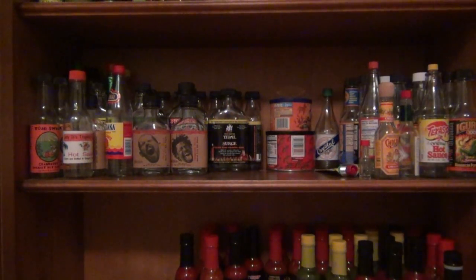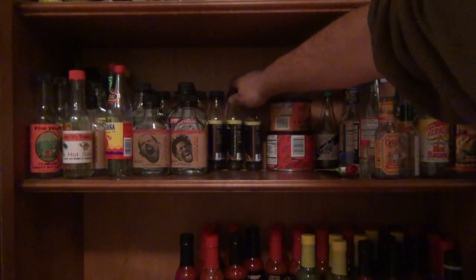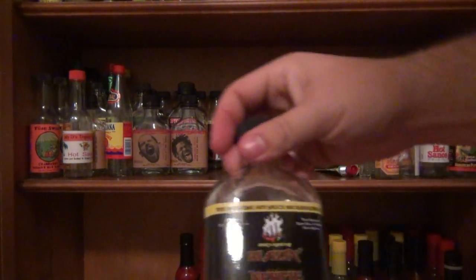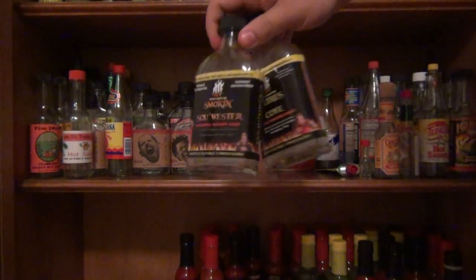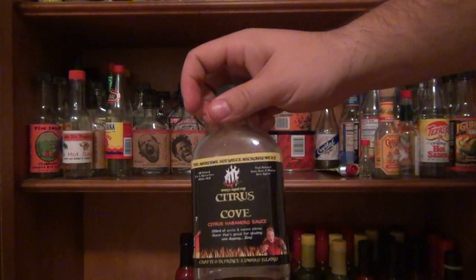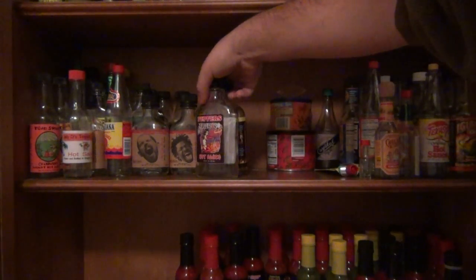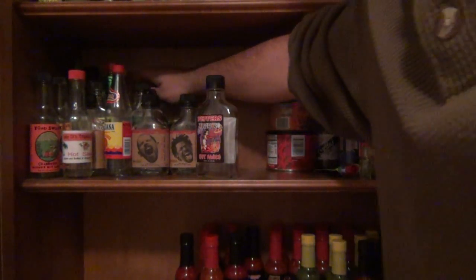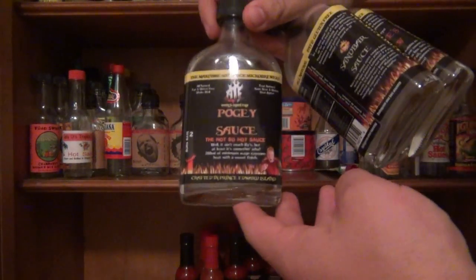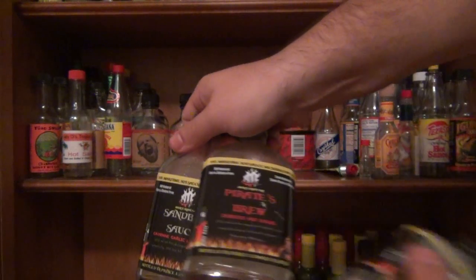But Maritime Madness. We got the Tidal Surge. Now again, these are all empty. I guess I shouldn't slam them together. Blazing Newfie. Shuckin' Delicious. I know I have reviews on all these. Smokin' Sou'wester. Citrus Cove. Jerk From Away. Couple more here. Pokey Sauce. Sandbar Sauce. And Pirate's Brew.